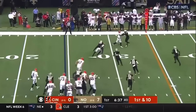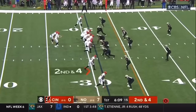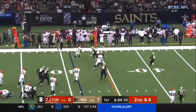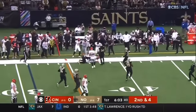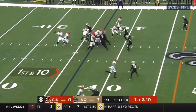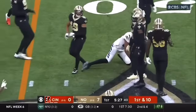Quick pass is complete. That's Tyler Boyd. That is forgotten once this game starts, but certainly fun to think about. 2nd and 4. Flip it to Mixon out of the backfield. Mixon has a first down as he's across the... I think everybody has expected. Quick pass on the slant. Complete to Boyd once again.